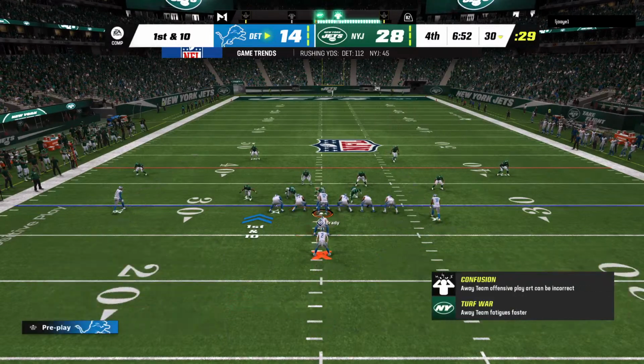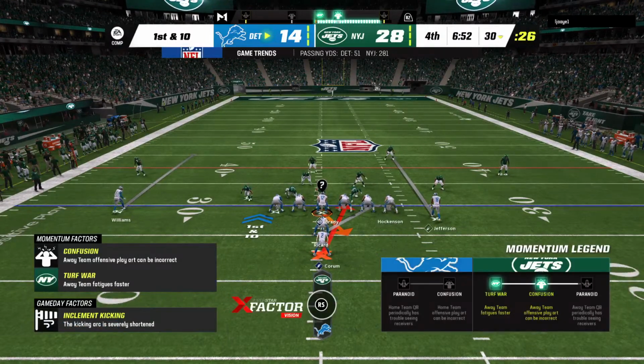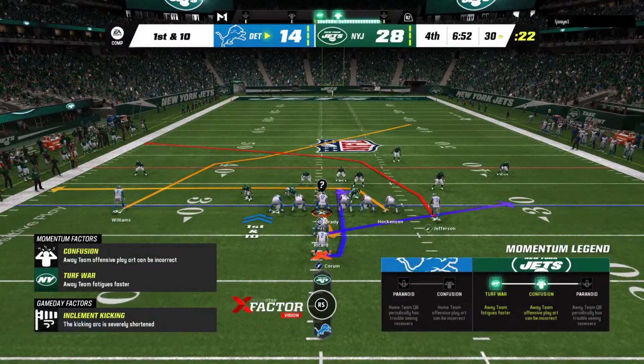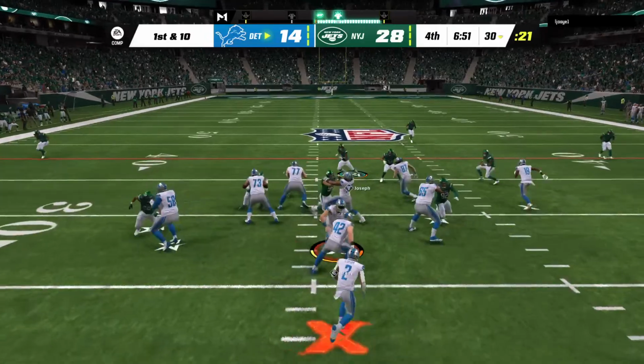As this offense comes back out here, Charles, they're trailing in this ball game. And they've been on the sideline for a while. They did score their last time out, but they just had to watch that long, sustained drive. So we'll see if they can shake the rust off.